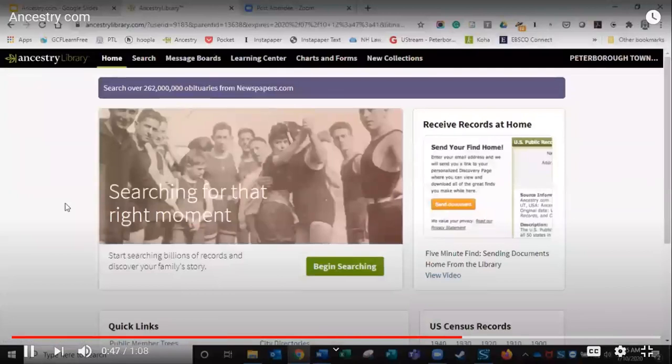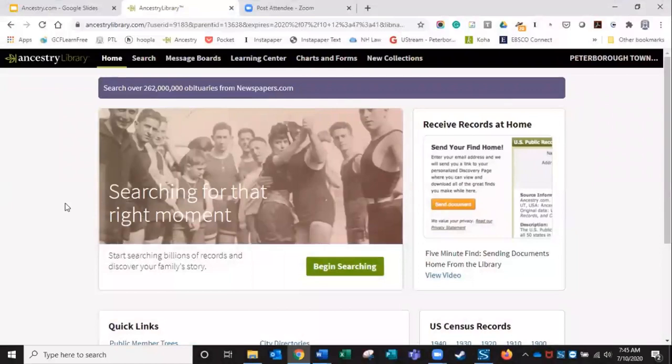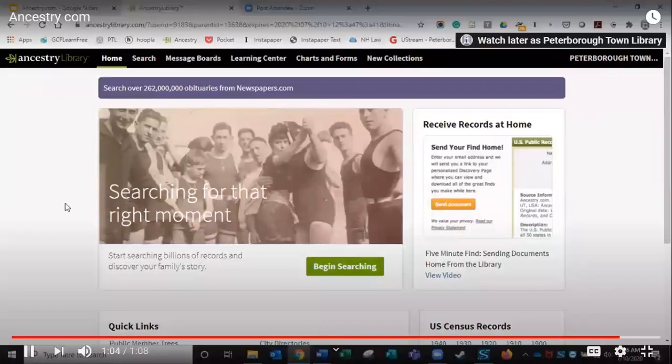The library edition has slightly different features than a paid account. If you would like a copy of our slide presentation on how to get started with the library edition, please don't hesitate to email us at library@peterborough.nh.gov or call us at 924-8040. Happy searching.